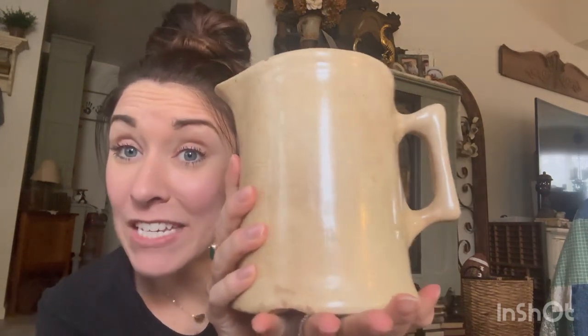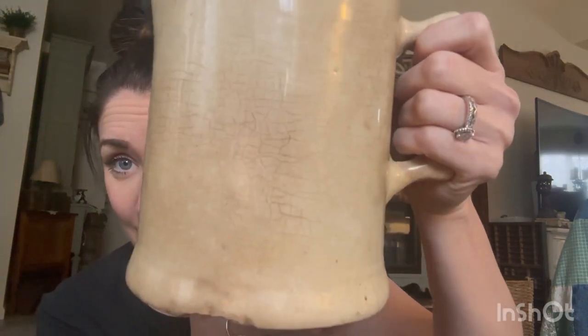And $15, you guys. It didn't have a price on it, so I hid it. My friend was laughing at me because I was hiding it. She had a booth from across the way, and she said, hide it and then I'll let her know that you want that. So that was the next thing.